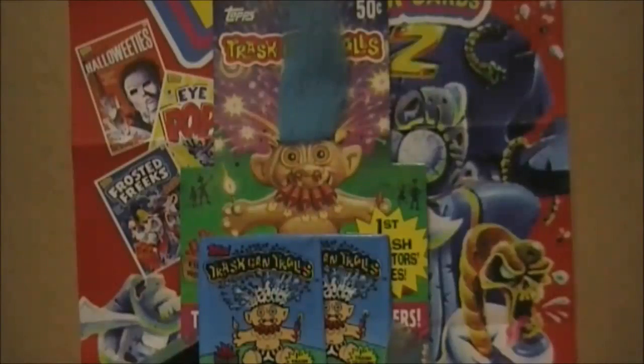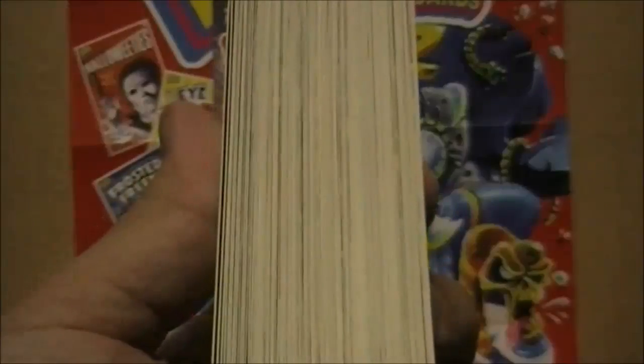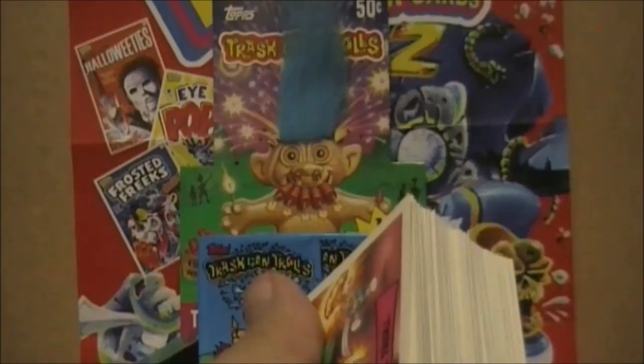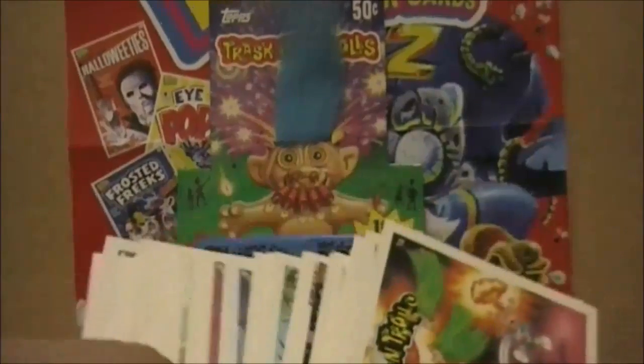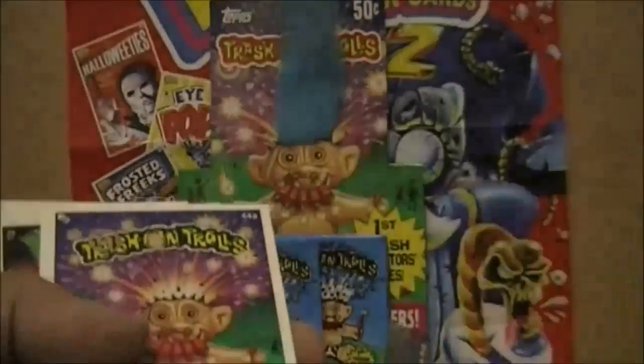And guys, just a few packs after I mentioned I needed them, finally got them all. Right here is all 88 cards. Now, I mentioned, guys, that checklist card. Let me find 44A for you. Let's see, 44A. 44A, yeah, right there.